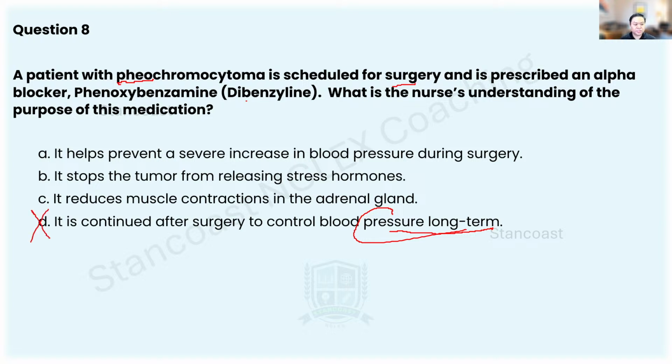What about letter C? It reduces muscle contractions in the adrenal gland. Will it prevent that? Reduces muscle contractions? We know that the medication can act on the vascular smooth muscle, which is the middle layer of the artery, but not directly on the adrenal gland tissue. It is not going to prevent that. There is no such thing as reducing muscle contractions of the adrenal gland. The alpha blockers instead can prevent the excessive vascular contraction or constriction. It doesn't have a direct effect on the glandular tissue.